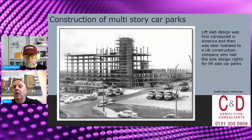Next slide. We can see the slide there from how it's being built. Central core, lift slab design, first, as said, introduced in America, brought over to the UK. What's unusual for us in the demolition industry is where the core will be when we come to demolish it.